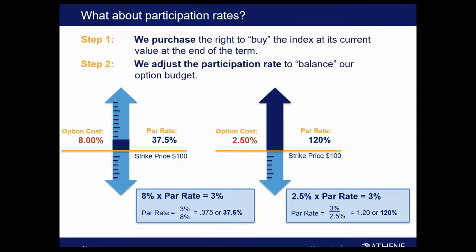It makes sense that it can be hard to wrap your head around getting more than 100% of something. But the thing that I like to point to there is to remind people that you're not buying the index directly, you're just buying exposure to it. And within this product, you can have exposure greater than 100%, and that's true of other financial products as well. And that's what you're seeing when you see a participation rate in excess of 100%.